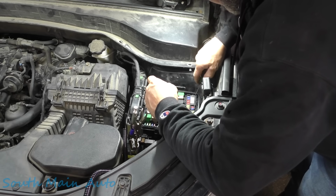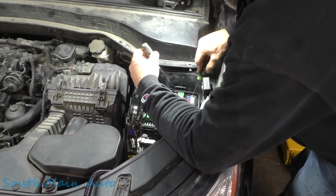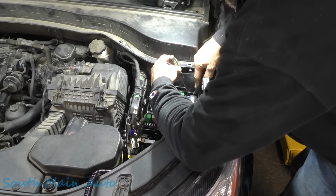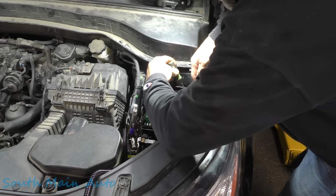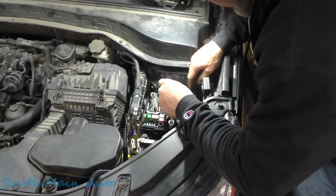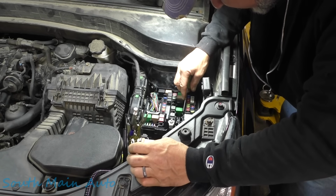That side's coming up and out. See if I can't get this side up and out. I don't know if it just goes into a connector, if just this EMS box itself is bad with an integrated relay, or what it's made out of. I assume we're going to find out here.